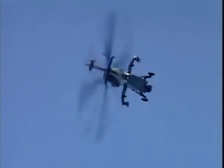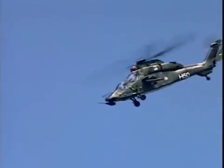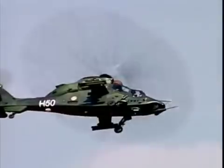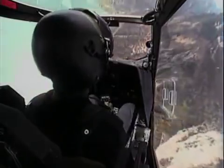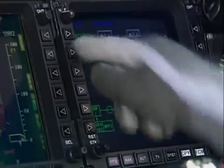The third variant, the French HAP, is an escort helicopter, specially built for air defense and fire support. The HAP features a nose-mounted 30mm cannon. It has exceptionally low radar and infrared signatures. It also features superior avionics and state-of-the-art fire control systems.